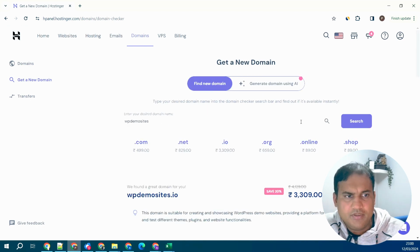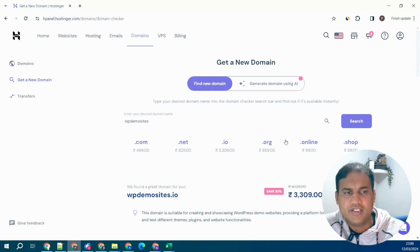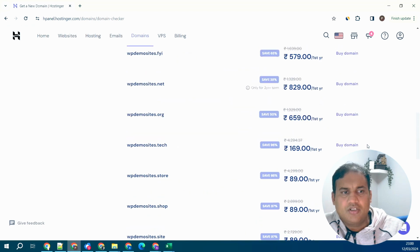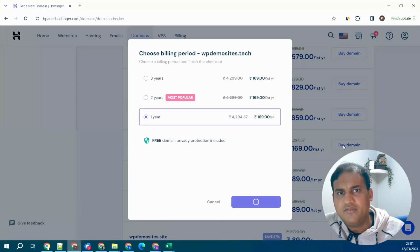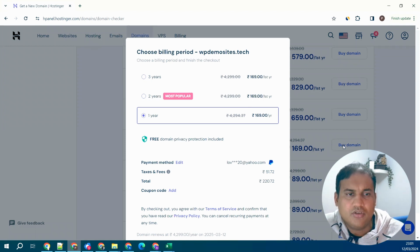So for the demo purpose, what I am trying to do is find a website name. I have looked into WP demo sites, and I have found some of the domain names which are quite good. So I am thinking to use wpdemosites.tech, and I will buy this domain. Please be aware that you should go with a .com initially, but however I am using it as a tutorial, that's why I am using a .tech.